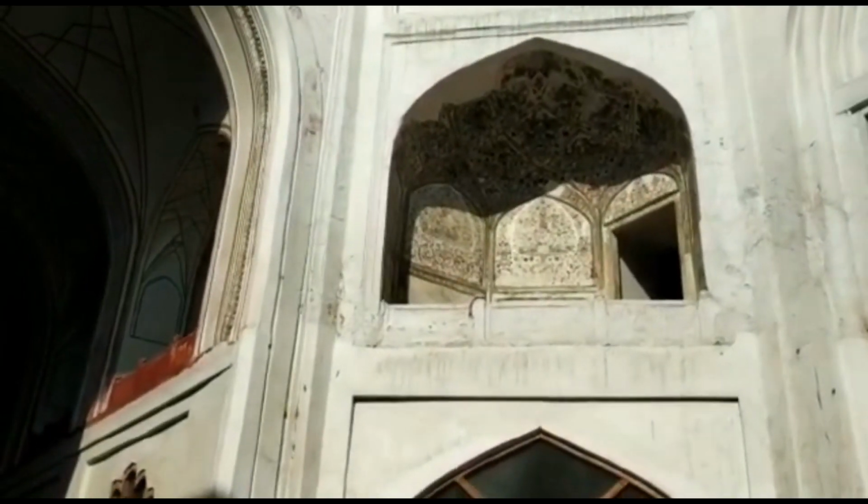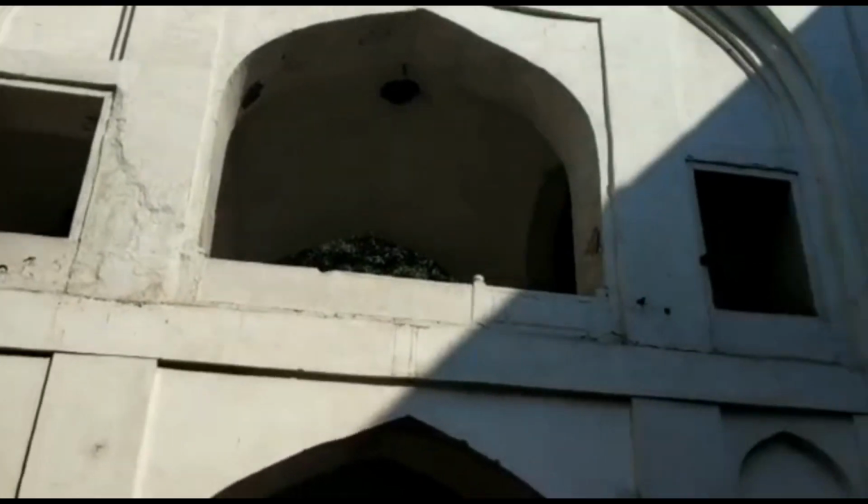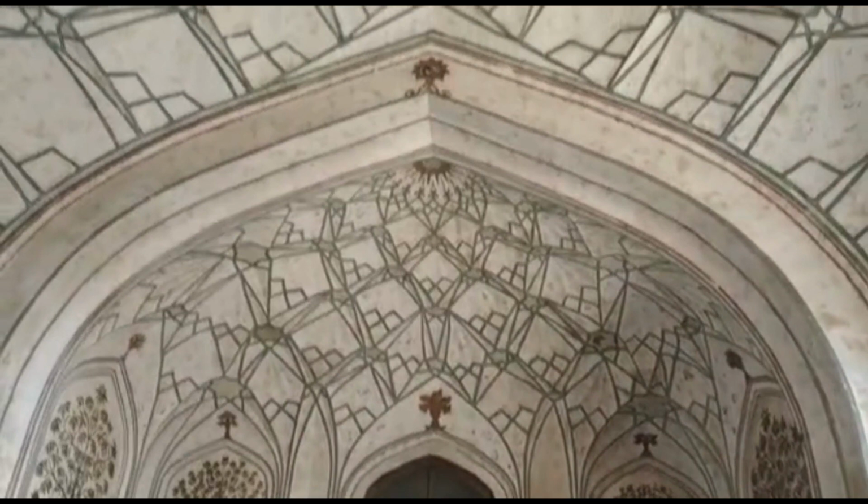What may not catch your attention are the fading Mughal paintings on the bazaar ceilings and arches, primarily because they were whitewashed during the British occupation, although a few of these have now been teased out by the ASI.